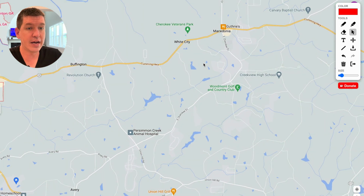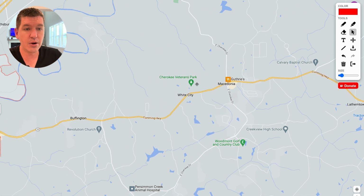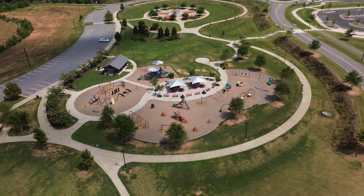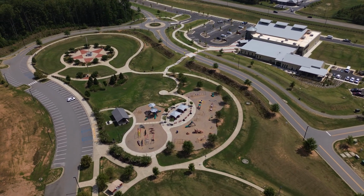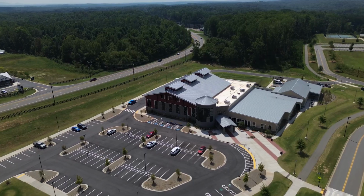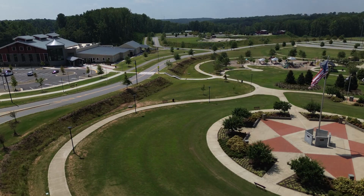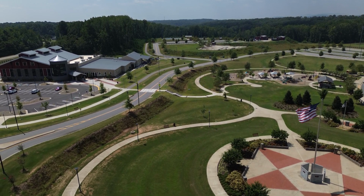Now let's creep back over to the east side as we snake our way. So we had Creekview High School. Now we have Cherokee Veterans Park, another one of our amazing parks in Cherokee County. This is great. I love the Christmas lights that they put up here. We go there every year. It's about like a half-hour drive just to get through all the different Christmas lights. There's a great playground. There's a rec complex. There's a football field, paved walking paths. This is a great place to go. All of the parks are great in Cherokee County, actually. Let's keep going west.